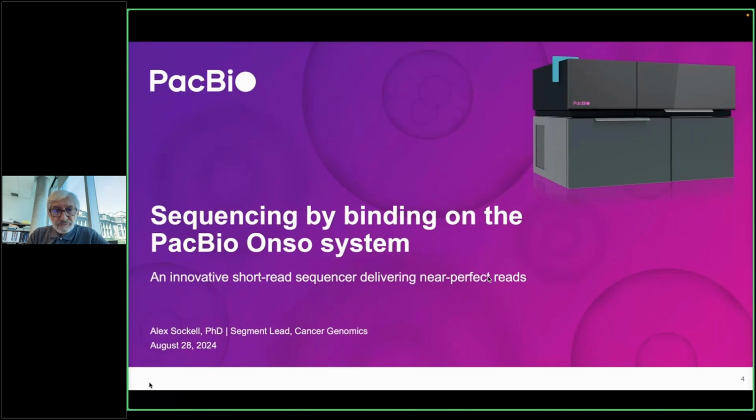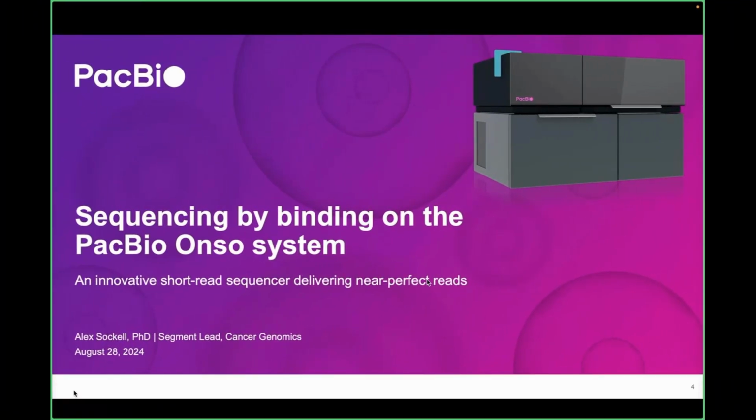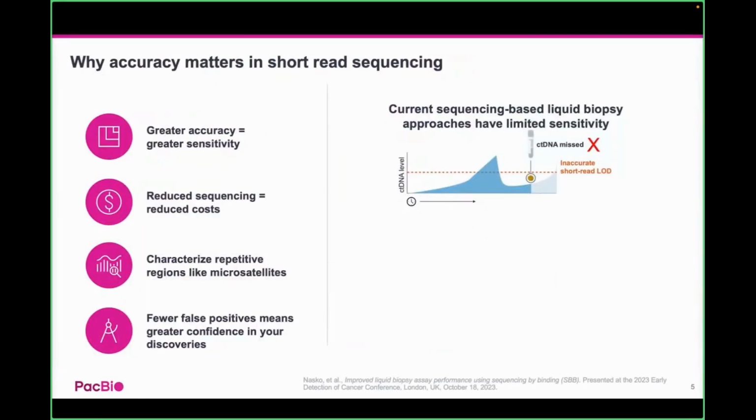I'm going to give you a short intro to sequencing by binding, which is the novel chemistry that gives the ONSO system its remarkable accuracy. First, why do we care about accuracy in sequencing in the first place?